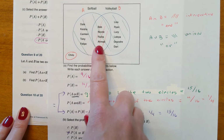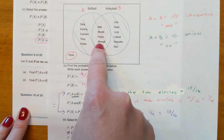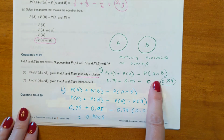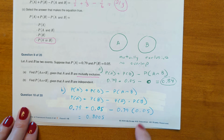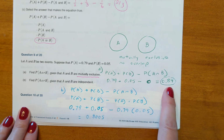You have to subtract off the intersection, because if you add A and then you add B, the overlap would be counted twice. And you don't want to count that twice. That's why you subtract it off once. By subtracting it off once, you're subtracting off the fact that you added it up twice with A and B. So it's mutually exclusive, so there is no overlap. So you just add A and B together.